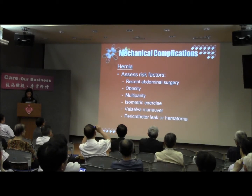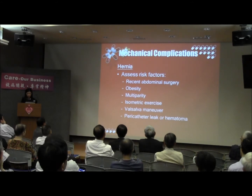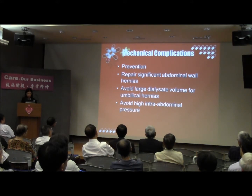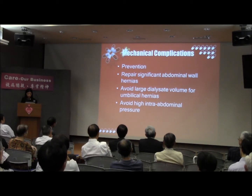For the mechanical problems, hernia is quite common. The risk is also increased for those patients with recent abdominal surgery, obesity, multiple pregnancies, or who perform isometric exercise, etc. So for those with significant abdominal wall hernias, it may be better to repair them before starting peritoneal dialysis. And also avoid large dialysis volume for umbilical hernia, and avoid high intra-abdominal pressure.